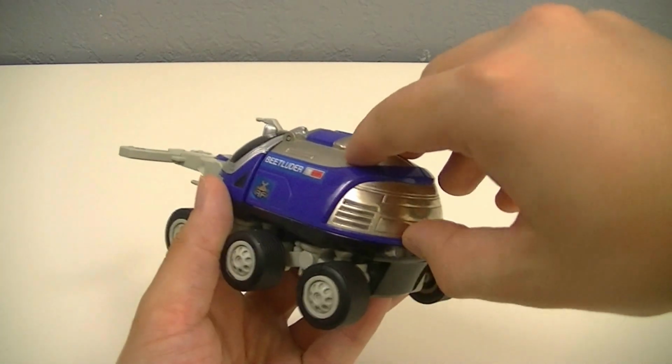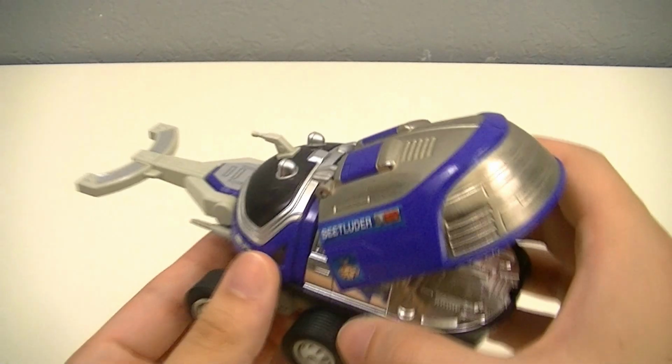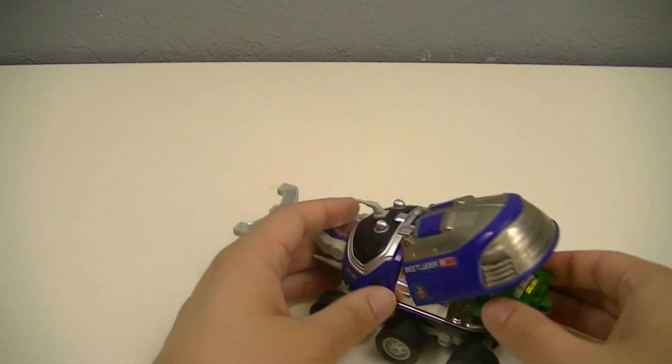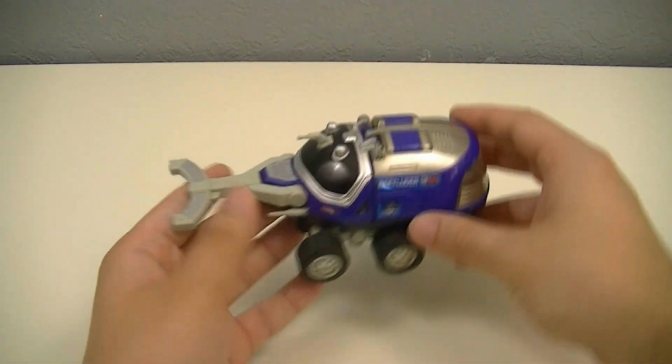Additionally, the shell does open up in the back. You can see a lot of nice chrome in there. And then you can take the drill attachment, place it inside, and close it up.